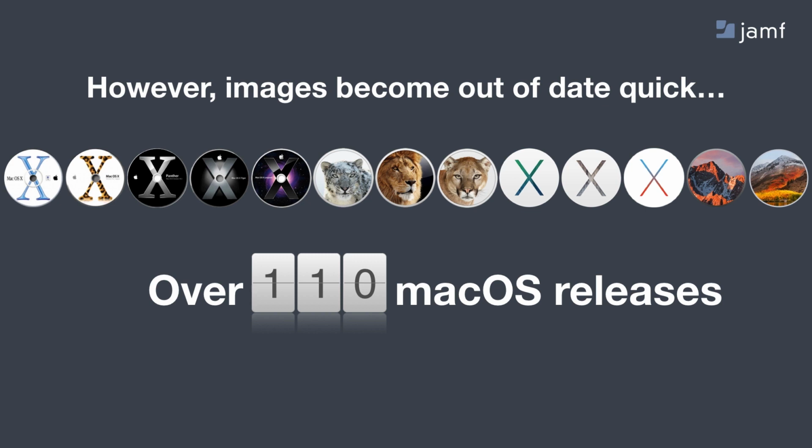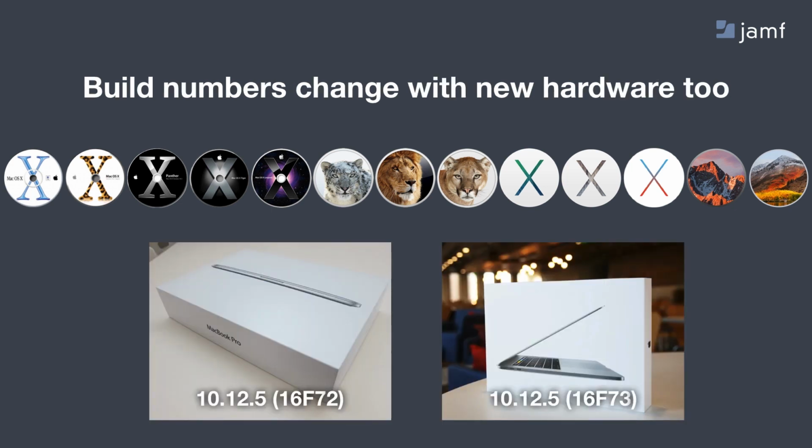Plus, adding on top of this, when you ever order new Apple hardware, and we all love new Apple hardware, the build numbers tend to change with new hardware too. So, when I get the new MacBook Pro with Touch Bar, it's got a different build number than what I was doing imaging for, and that new Mac doesn't know the old one, so it can't understand it. So you can't image with it. You have to update it all the time. So you ended up with this big problem of images being out of date all the time and being very cumbersome to build. So, Apple wanted to solve this.